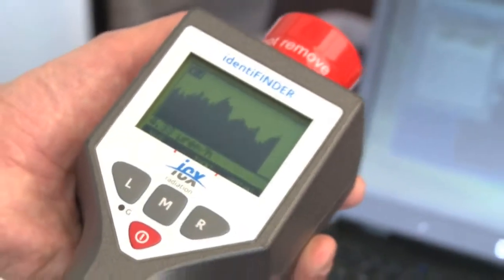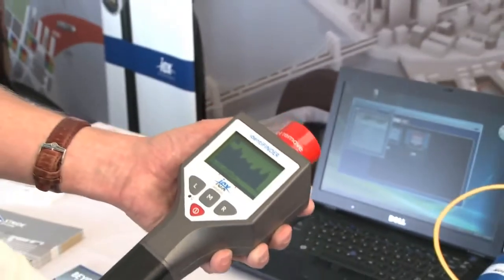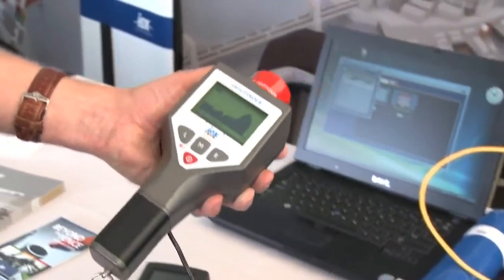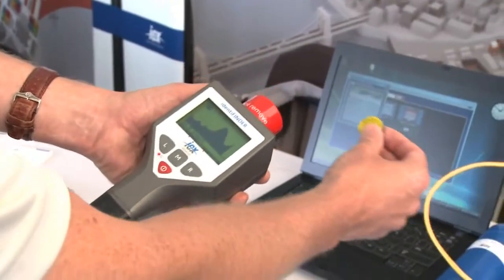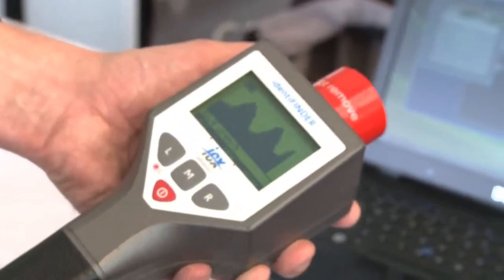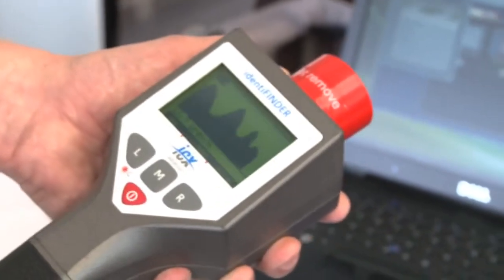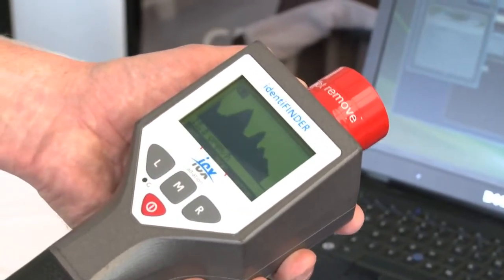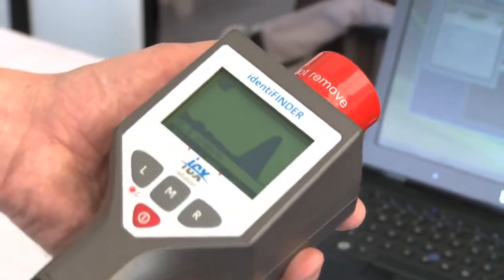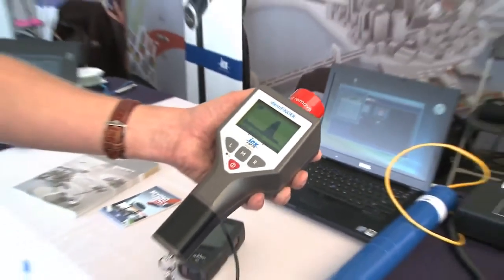So now I'm going to simulate locating a source by moving the instrument around, and as we can see, the closer I get to the source, I get a visual indication here, I get a tactile indication in the sense that the unit is vibrating, and I get an audible indication too. So, with one button press, we've determined the location of a potential source.